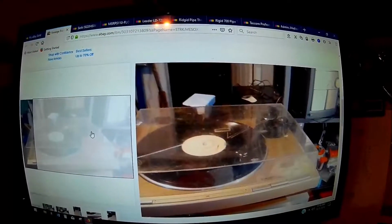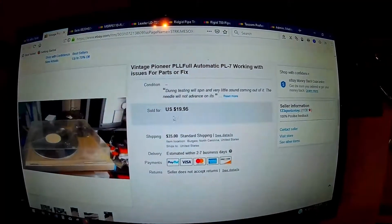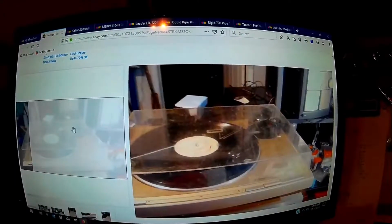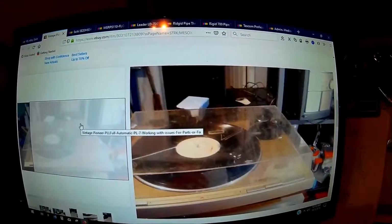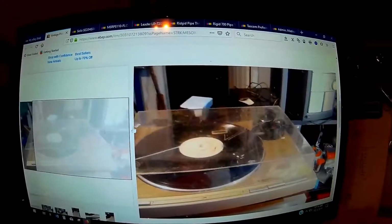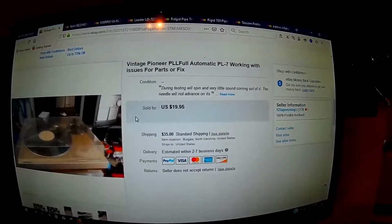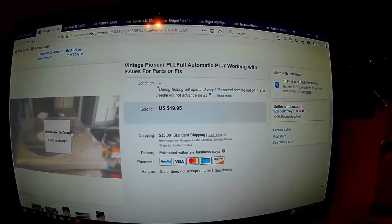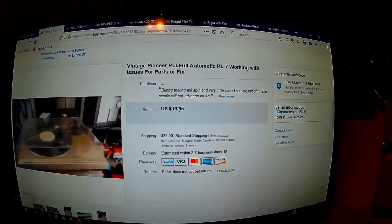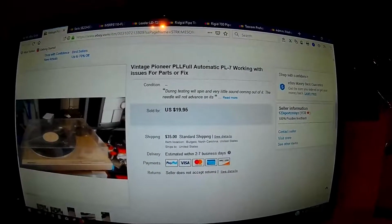I think I charged him $4.25 to ship that little counterweight, but he paid me the $19.95 for this thing with just the counterweight. So I've relisted it without the counterweight and at the same price. It's still for parts, and I've had that happen a couple times with people where I've had something up for parts and they've offered me what I wanted just for pieces off of it so I can send it to them. It's kind of a cool thing.